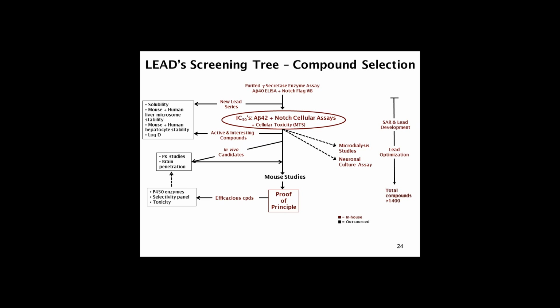And we get these compounds that look pretty potent, meet our criteria. We want to get initial physical, chemical, pharmacokinetic properties about them. Are they soluble? Are they stable? Whatever. Not necessarily killing the series, but prioritizing the series. Based on resources, too, we had a really small chemistry group.